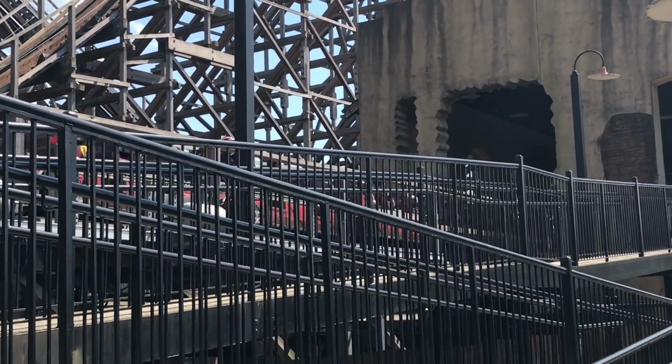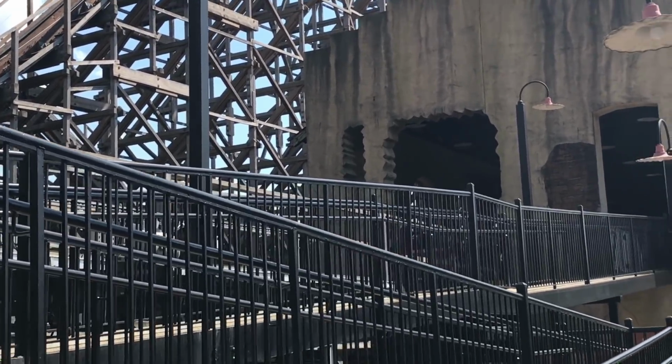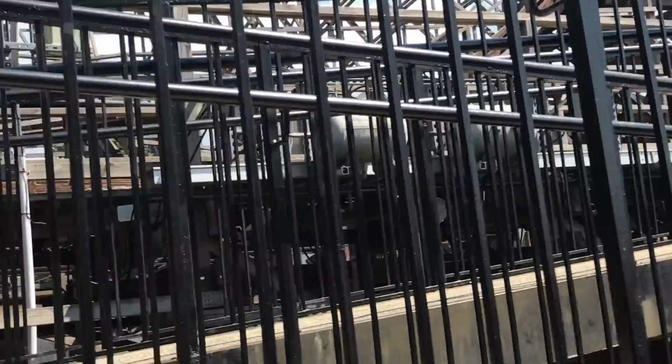Yeah, no stacking. Right in. Good two-train operation. Yeah, I know. Some operators are really bad. Yeah, sometimes they take forever dispatching trains.